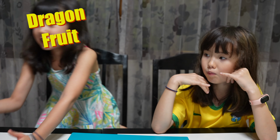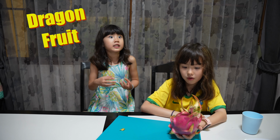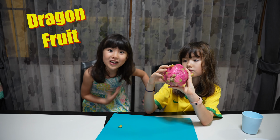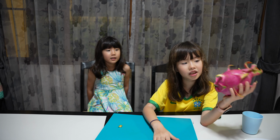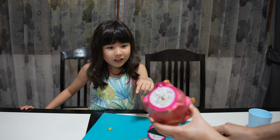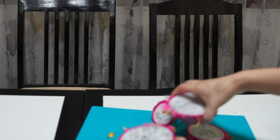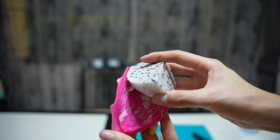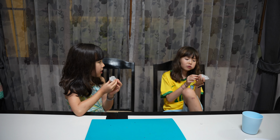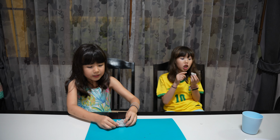Next is dragon fruit. And some of them are pink inside. You know why we call it the dragon fruit? Because it's like a dragon. Mommy, help me. Ooh, this one is the white one. I didn't even realize it was the white one. Thank you. It's pretty yummy. Yeah, I like it too. Pretty yummy. This is super soft.